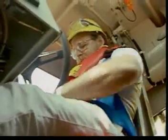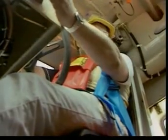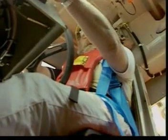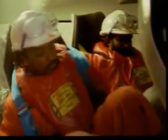Entering by seat order means that the coxswain, usually the ship's captain, will be one of the last men to enter. He then starts the engine, preheating it for 30 seconds before ignition. If the motor does not start for any reason, the lifeboat can still be used, as its speed of descent will take it clear of the ship.